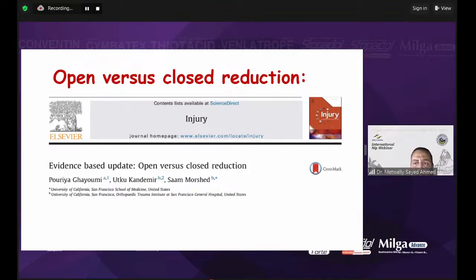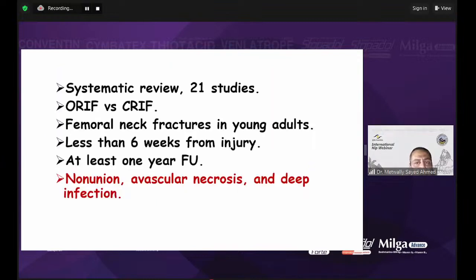This is not an ideal situation because the time factor is not clear. Either to do open or closed reduction, the controversy regarding open versus closed reduction, the evidence-based update. A meta-analysis done by Boria Gayomi, a systematic review, includes 21 studies comparing operative open reduction internal fixation versus closed reduction internal fixation of femoral neck fracture in young adults less than 6 weeks from injury, at least 1 year of follow-up, and the primary outcome measures were non-union, avascular necrosis and deep infections.